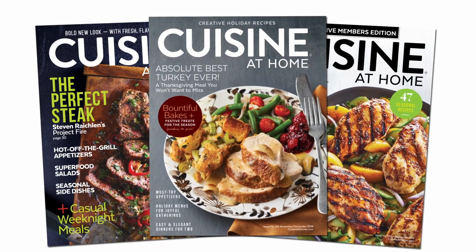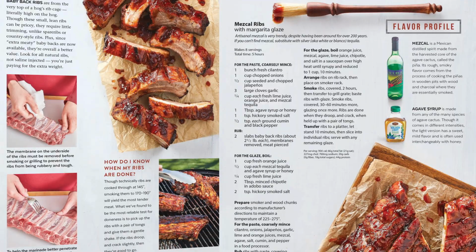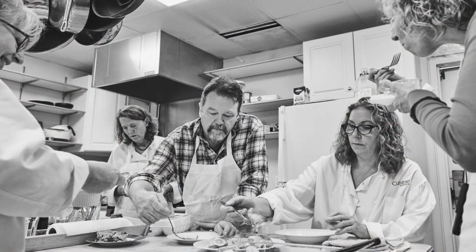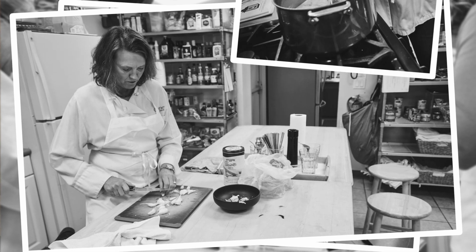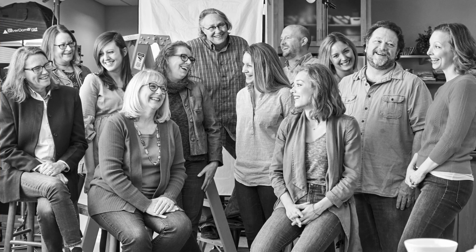One of the best things about our magazine is the recipes. They're tested rigorously, both by the recipe developers and by the test kitchen. All of our recipes are developed in-house. We hold a taste panel that confirms that the recipe is going to work. We have people from the art department, we have the editors, and we have the test kitchen people. We bring you authenticity with our testing process.